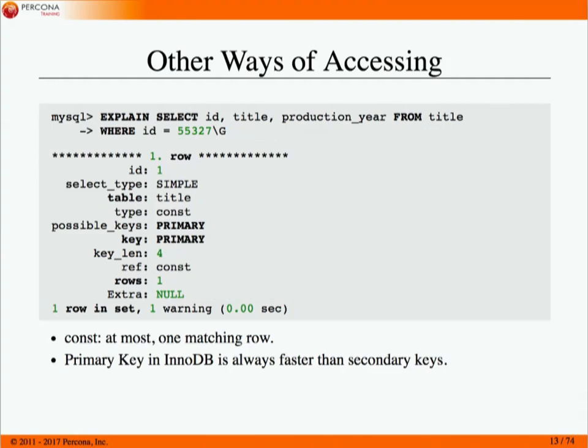What's another way of accessing this table? Primary key. Okay, primary key is the fastest way you can look up any InnoDB table because the tables are on disk in order by primary key. So you can't go anything faster than that. How would you get the primary key? Usually a cache. If you already did some other complex query or you have somebody logged in and you've got their ID cached somewhere, then you can just look that up by primary key, right? Simple enough.